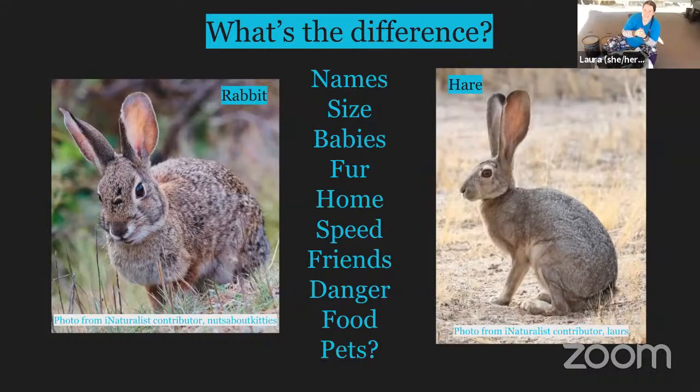Their fur is quite different in that even though both of them will molt their fur and switch out their coats during the spring and the fall, usually to be a little bit thicker during the winter, just like you would wear more layers, they do that naturally with their fur. And hares especially tend to change their color a lot more dramatically, especially hares that live in areas with snow tend to go to a more full white coat during the winter and then back to a brown coat during the summer. And that's mostly so they blend in with their environment easier.